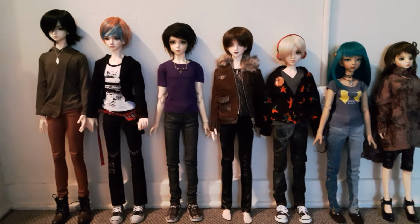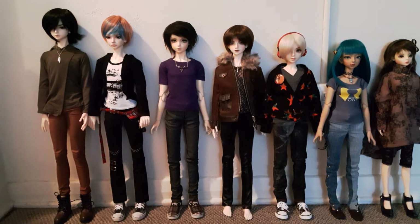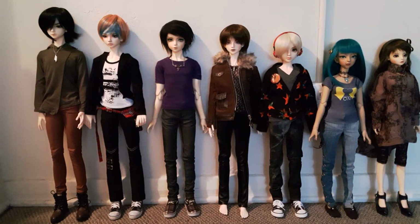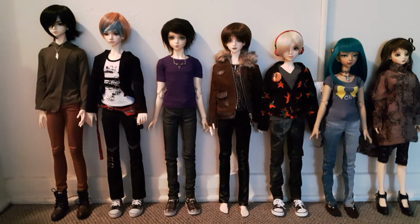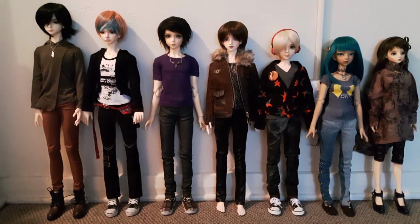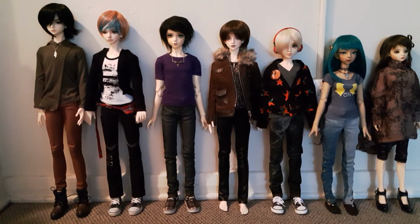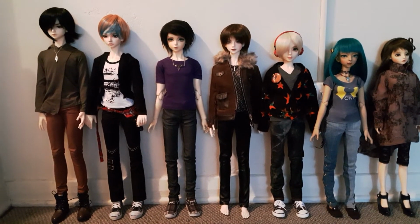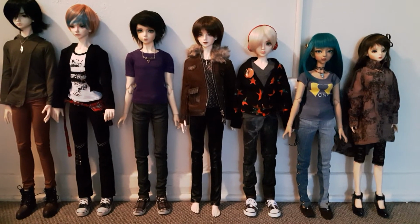Beside him is my Crobidoll Jun Spore, and he's a full set doll. Like he's a Crobidoll head on a Crobidoll body. Bane of my existence, that body, but perfect match because it came with him, so I'm not going to do away with it at this point. So it's a 62 centimeter body. So it's just a teensy bit taller than the next boy beside him, who is a Senior Delf.